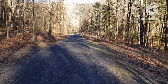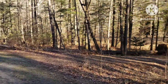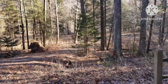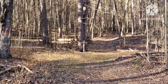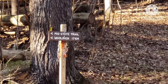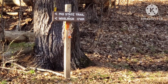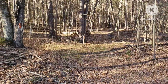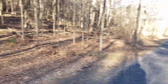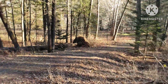There we come up to basically a 4-way intersection where the rail trail meets the trail that heads down into the campground, and this one takes you up into some hiking trails. Mid-State Trail, Woolrich, tied back into Waterville, stuff like that. Never been on any of those, but basically a 4-way here on the trail. We're gonna head down to the campground.